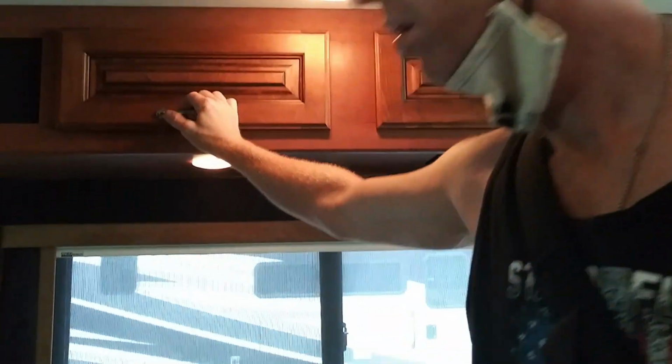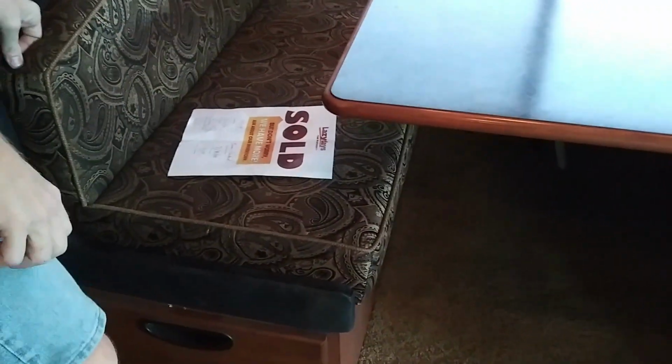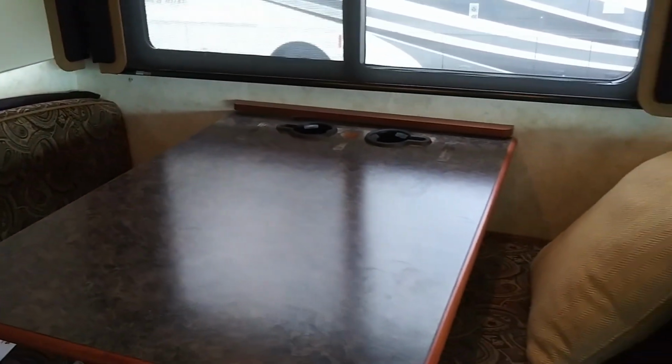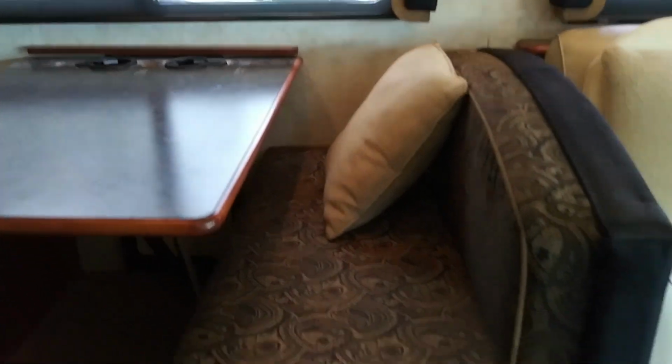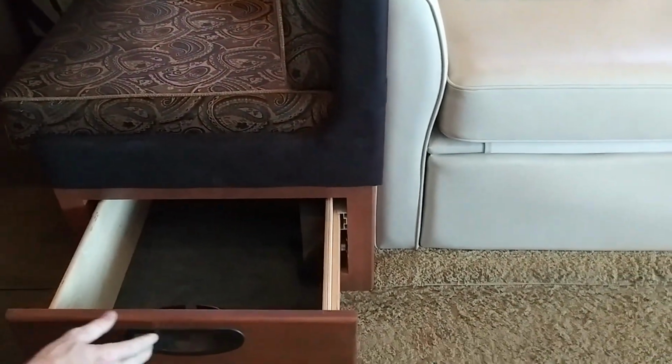Alright. Oh, this is sold. Really? Yep. Does it say how much they bought it for? Probably not. Right, got storage under the benches. Yeah. Pull it all the way out.